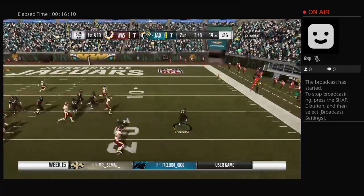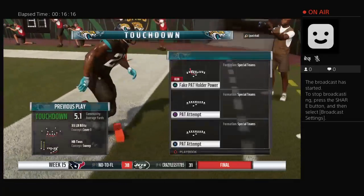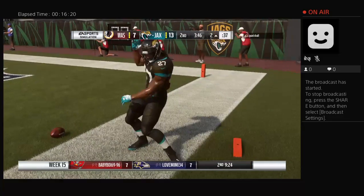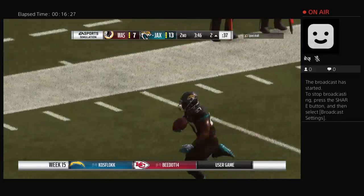Fournette, a first down carry. And he will get this into the end zone for a Jaguar touchdown. A great play there with his 2nd touchdown of the game and 5th on the year. And the Jags are able to cash in for 6.